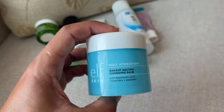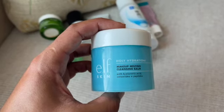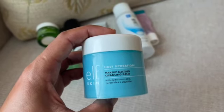But I do think that it will last me through the end of the summer, so I'll probably have to replace it in the fall. However, you do know that if that set of 3 Pharmacy Green Clean ones is ever around again, I'm gonna buy it. But this is a great affordable option for cleansing balms.